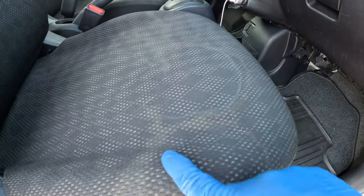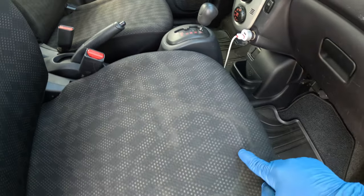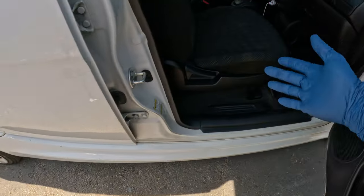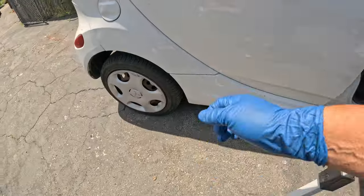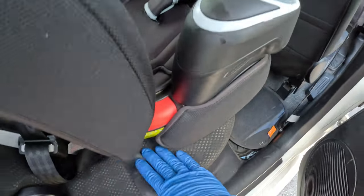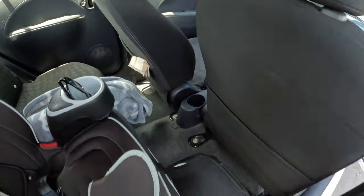As you can see, there's some weird spots going on right here. I think the camera will pick it up. Some more on the driver's side. The carpet's not too bad. It's, again, a cheap car. It's got cheap carpet, that Velcro crap. I got my son's seat, but there is another stain under the seat. And just plain dirty back here. It just smells weird. I don't know.